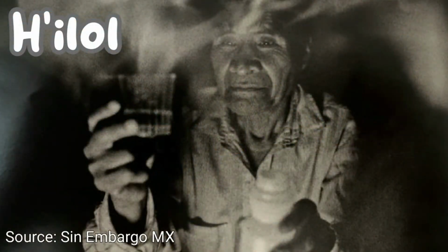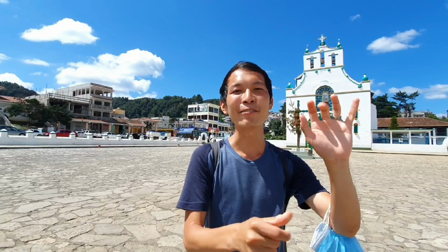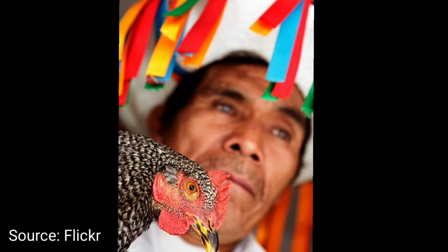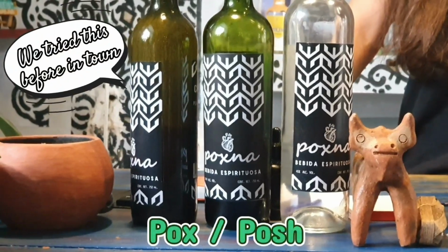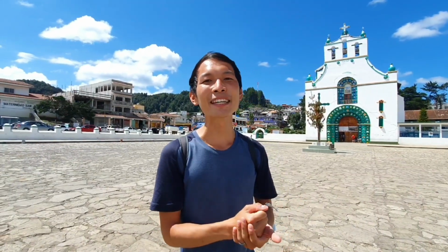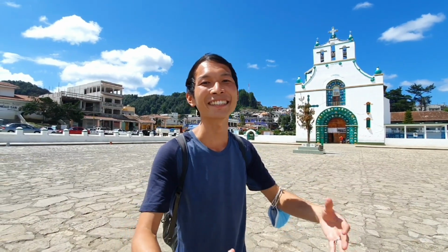And this shaman will diagnose them by putting his or her fingers onto the wrist of the patient. And then afterwards, they would go to this church, they will bring a live chicken. They will do a sort of ritual with this chicken, they will hover this chicken around the candles, and they will also drink some posh, like the local liquor here, similar to tequila. And afterwards, this chicken will be killed, and then it will be given to the patient. And afterwards, it is believed that this chicken that they eat will actually heal the patient from inside out.